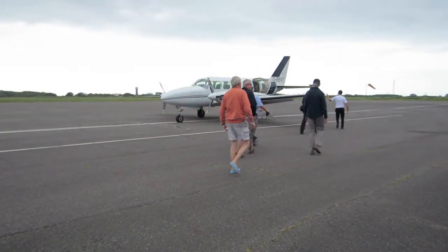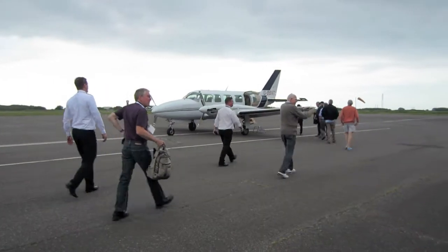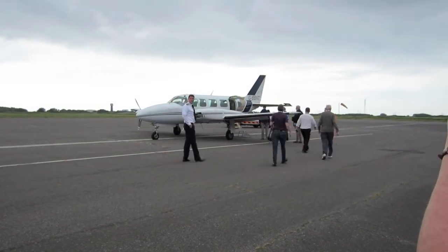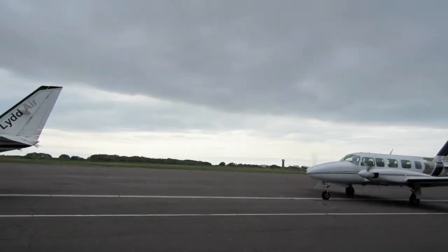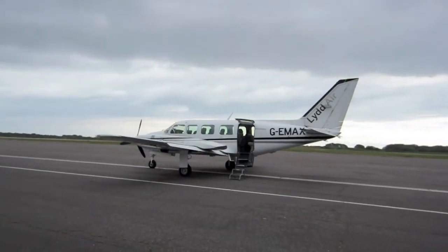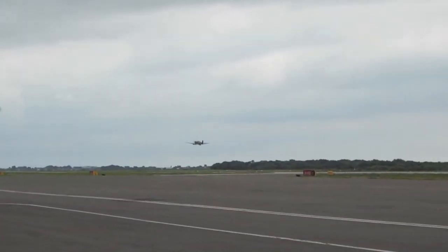This is all the chaps just about to board their plane, ready to go off. The Spitfire is just about to take off. The Spitfire took off before the plane of spectators did, and we were treated to a bit of a display by the Spitfire, before John's dad's plane took off and flew alongside.